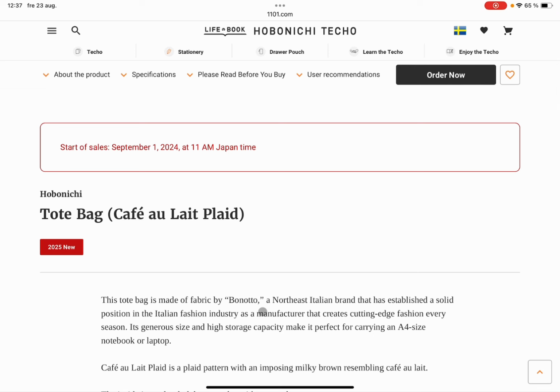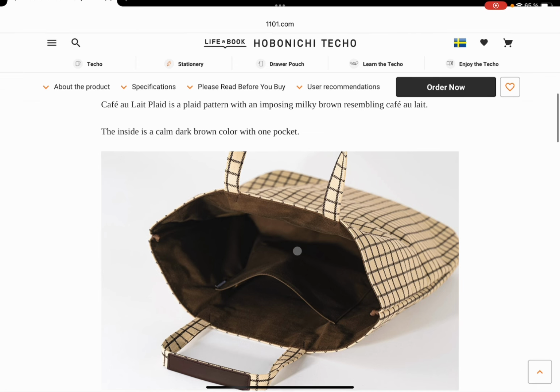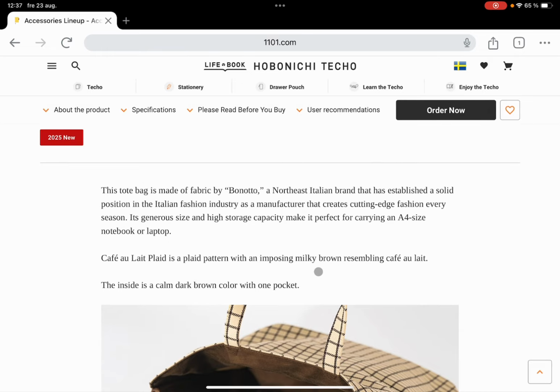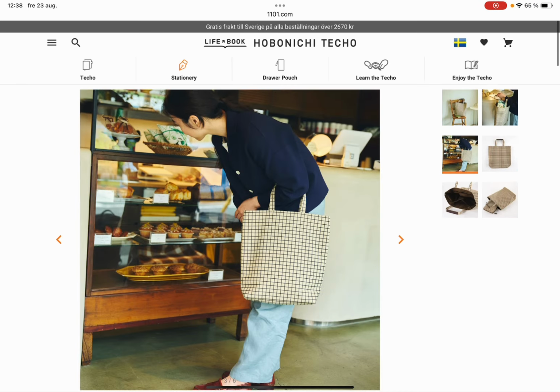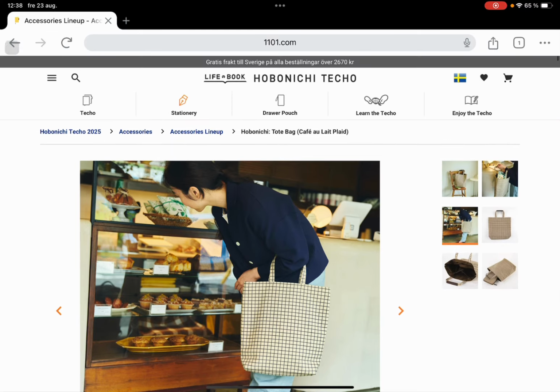Bonotto, it's an authentic Italian brand. That was a weird Italian. Okay. So it's from the Italian fashion industry. I get it. Of course it's pricey. Oh, I didn't look at the price of the cover. Was that also this pricey? Oh my. But it's cute though, it's really beautiful. Okay.